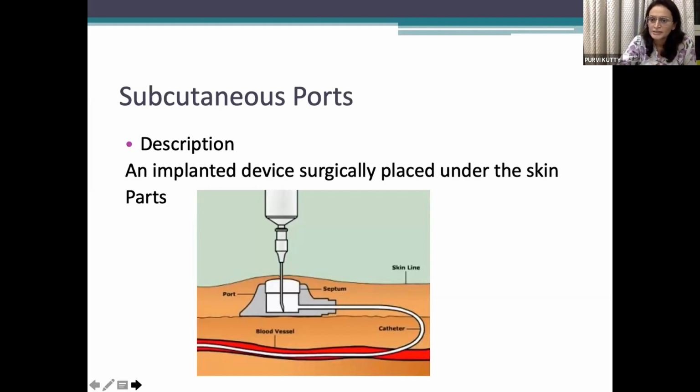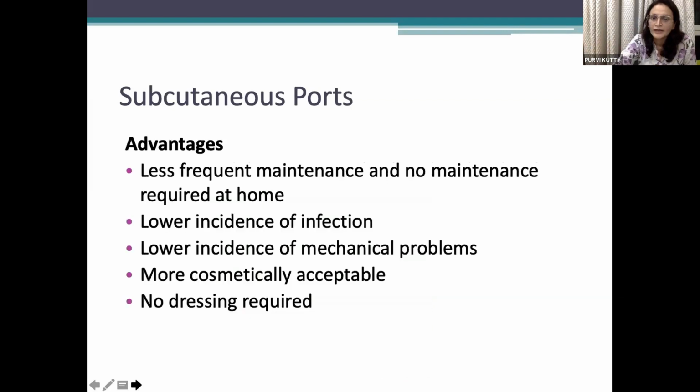Now, what are the advantages? A, this is very good for long term. It requires less frequent maintenance. Actually, in fact, nothing is required from the patient's end, no maintenance at home, except for the first 2 weeks post insertion of the port. There is lower incidence of infection. There are lower chances of mechanical problems like kinking and obstruction, and removal or accidental kinking of the catheter. It's cosmetically acceptable. Dressing actually is not required at all because it's implanted under the skin. Flushing is required only once a month.